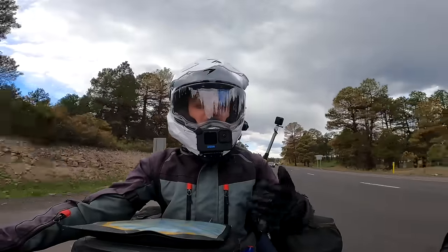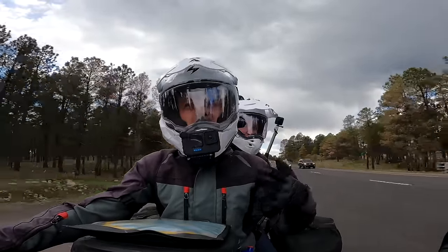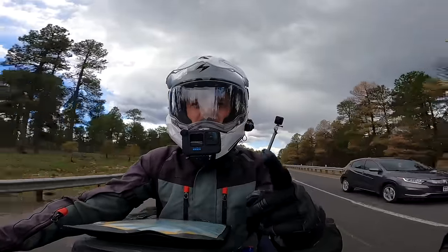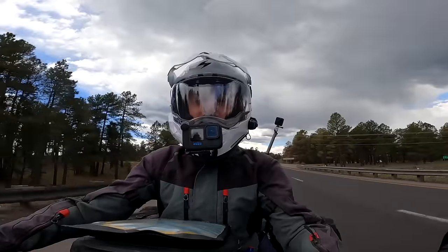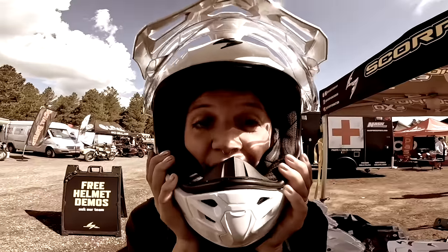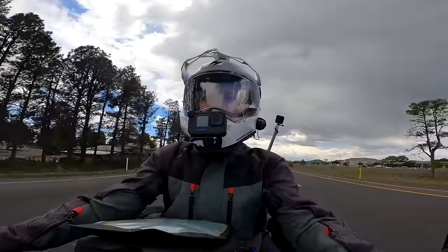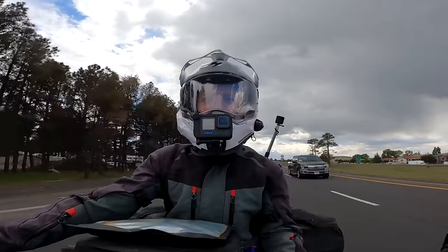So if you think that we look a little bit different right now, it's because we have these amazing Scorpion EXO helmets. In the raffle, we won one, and then when we went the next day to their stand at the expo, they basically said to us, guys, we're gonna give you both a helmet. You can't believe how happy I am. I'm the happiest person in the world. It was just perfect, just amazing. That was the icing on the cake of our whole experience at the expo.